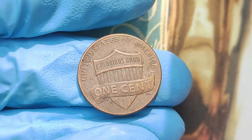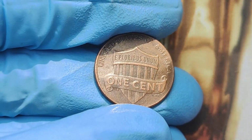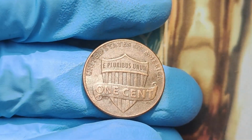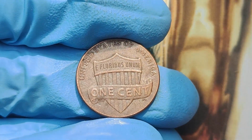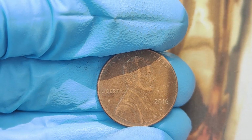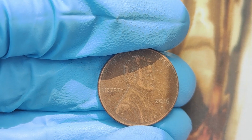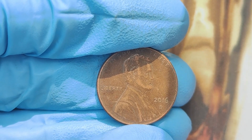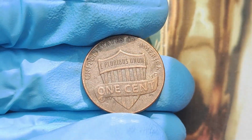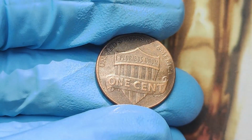What kind of errors, you ask? Some of the most sought-after 2016 D pennies feature rare die cracks, misalignments, or doubling on specific details like the date or lettering. These imperfections were unintentional mistakes at the Denver Mint, but to coin collectors, they're pure gold, or rather, copper. Imagine owning a piece of history that's worth its weight 1,000 times over.